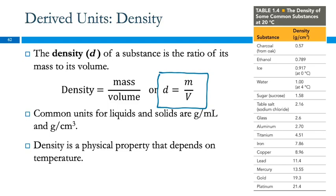Density is a physical property that depends on temperature. When you heat something or cool it down, the density can change. It's not usually a significant change, but it does change. So density depends on temperature. That's why over here it's specified at 20 degrees Celsius. For ice and for water, they're listing it at 0 degrees and 4 degrees Celsius.